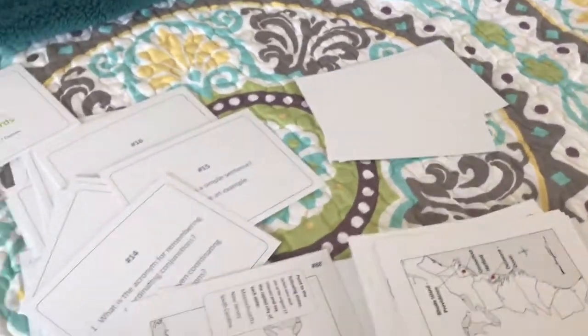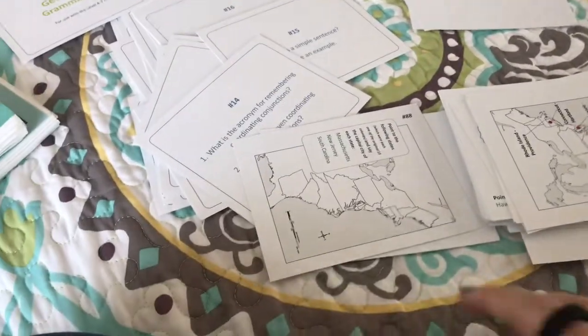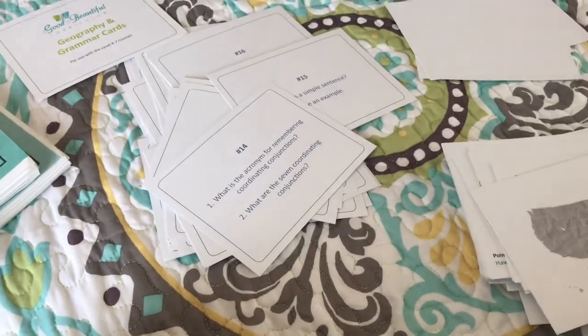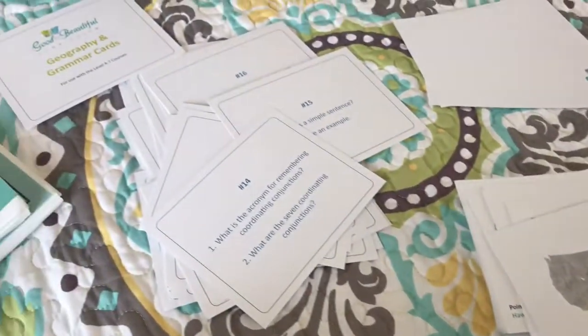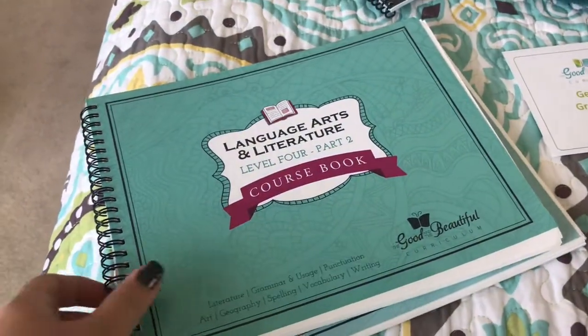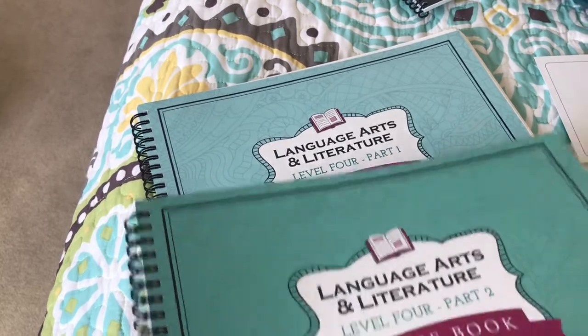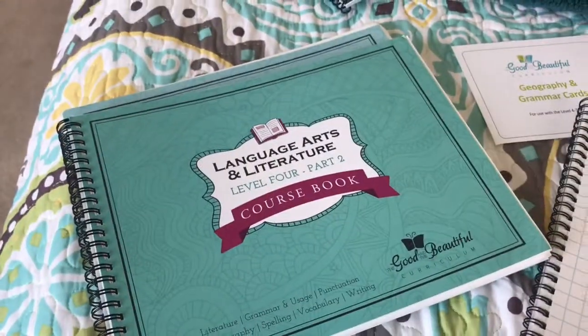So that is pretty much it for the level 4 language arts. Again, it comes with the geography cards, grammar cards, the creative companion, and then it comes with the language arts and literature level 4 part 1 and part 2 course book.